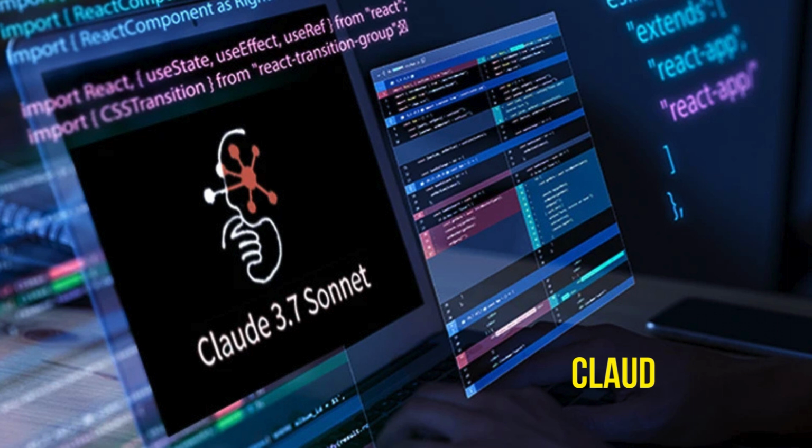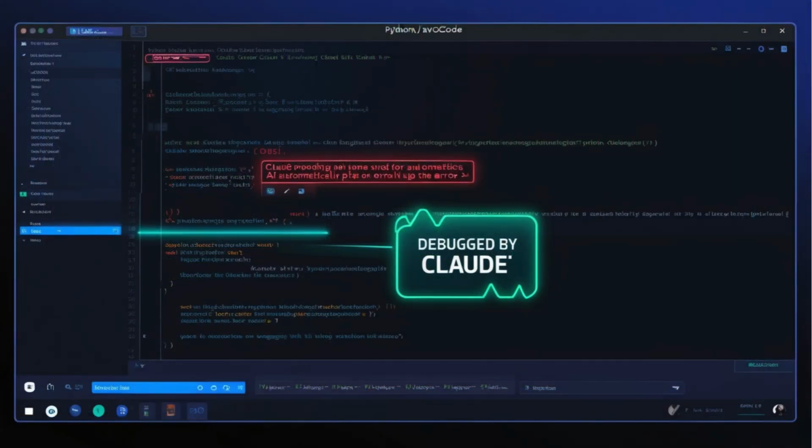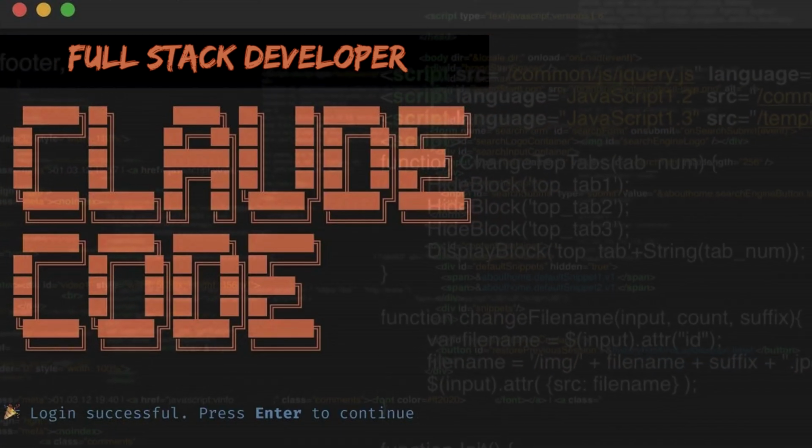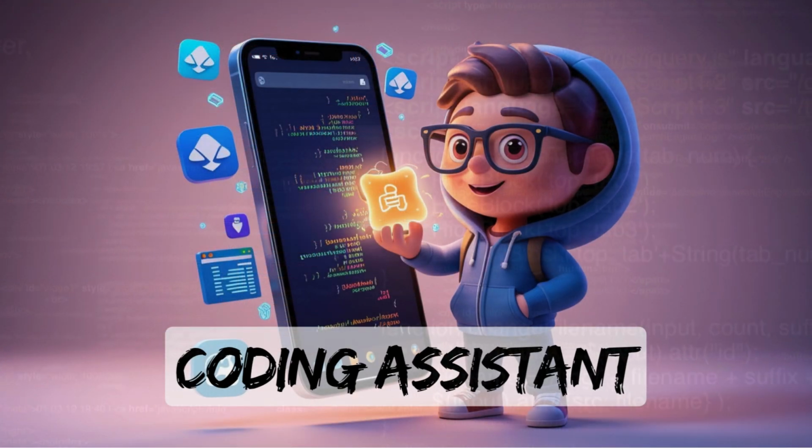As we all know the capabilities of Claude in coding, now with Claude Code, developers can debug, edit their code, run tests, and even push code to GitHub, all from just one tool. It is like having a full-stack engineer in your pocket, ready to code for you anytime, 24/7.